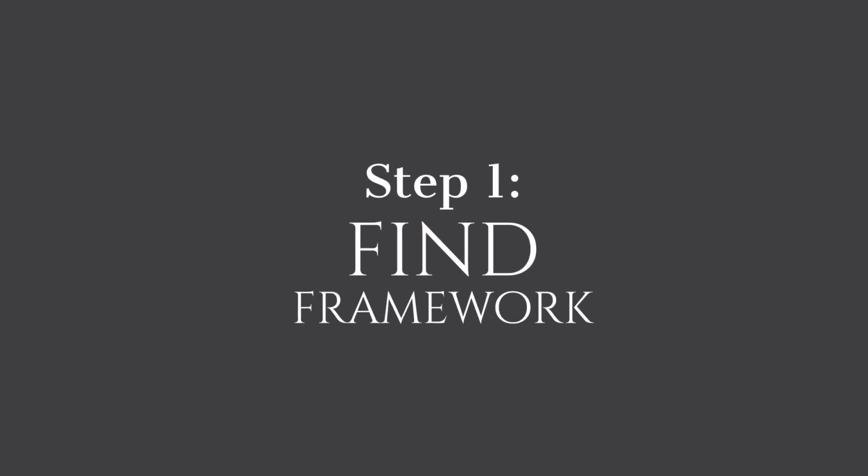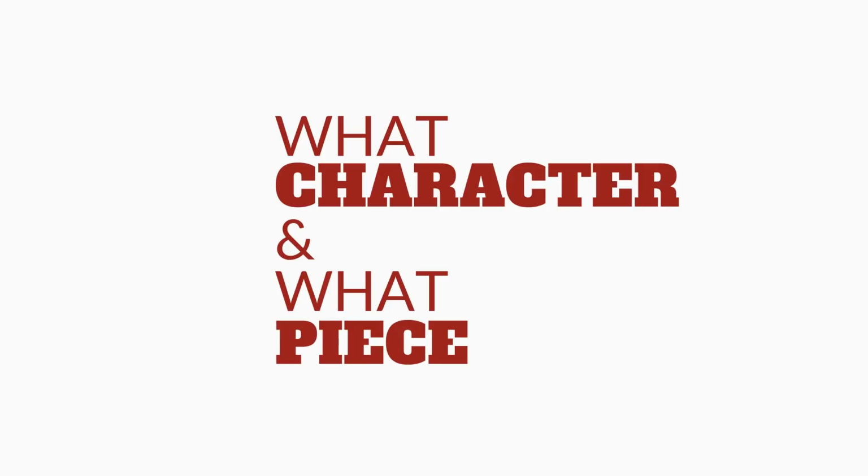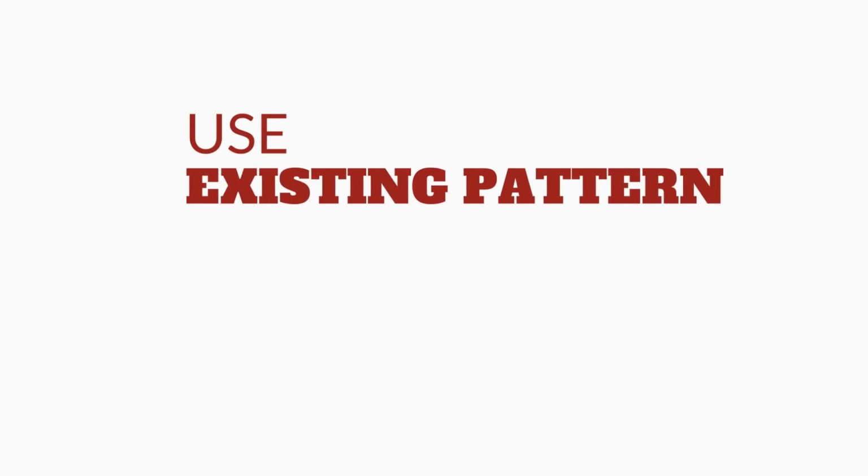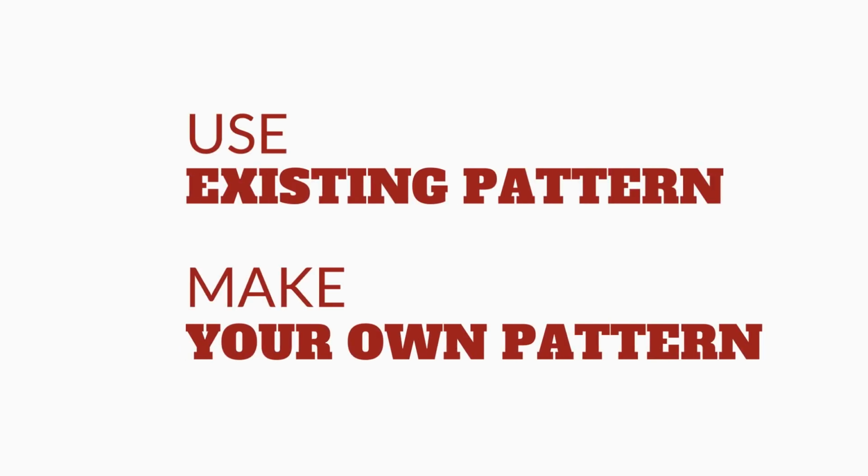This can be the heavy lifting stage depending on what path you take. First action is to decide what character you're going to be cosplaying and what piece of their costume you will be starting with first. Second action is pick your pattern. By that, I mean, will you leverage an already existing pattern or make your own? Choosing an already existing pattern can be super helpful in saving you a lot of time and legwork while still allowing you to be the one to build it.